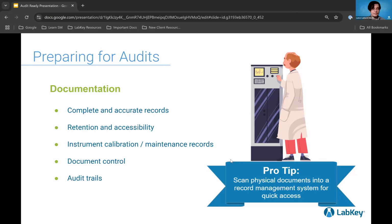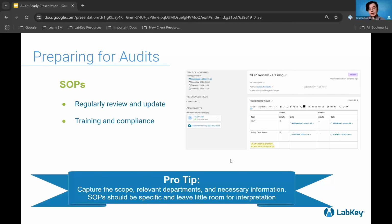So after documentation, we'll also want to look at SOPs. Those are kind of hand in hand, but the SOPs should have their own specific section within your audit checklist. These SOPs should follow regulatory guidelines to help your staff carry out their specific tasks. And you'll want to regularly review and update these, as we mentioned before, to make sure that they are following those guidelines and that you are improving your workflow processes. But then you'll also want to make sure that your staff are regularly trained to them.